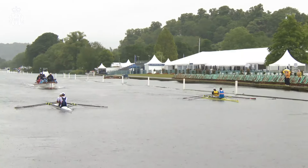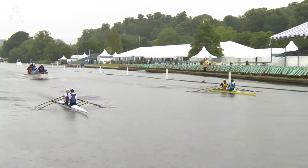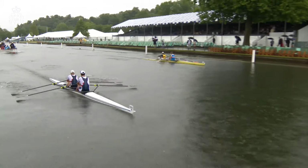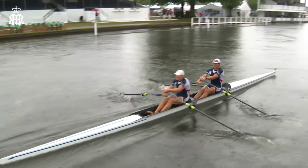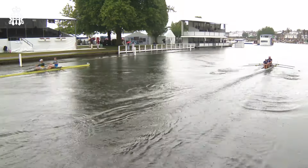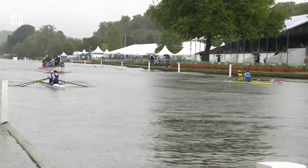final, but there is a burst here from the Dutch. They've really put on a huge effort there in front of stewards. Will it be enough to get back into contention? I think the Americans got it under control, as they have, but it was a fine effort from the Dutch to get back level. So the last few strokes for the American double here, Cunningham and Fuller.